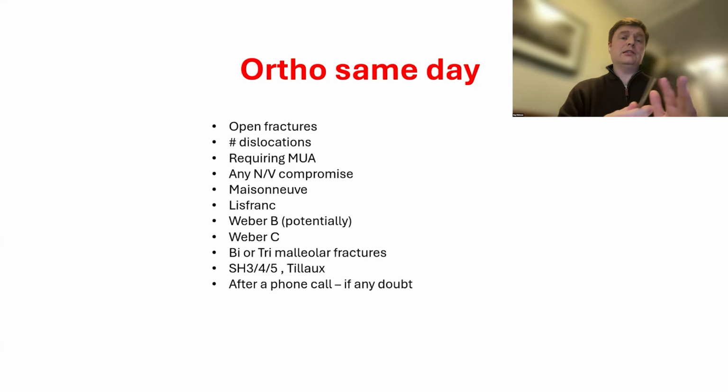All Weber Cs, bimalleolar and trimalleolar fractures, Salter-Harris 3-4-5, including the TLO fracture, and also any fracture that you've had a chat to orthopedics about and they say send up, obviously that it's there, that's their say. So these are the ones that we'll just quickly run through now.